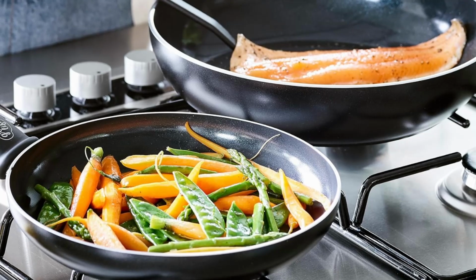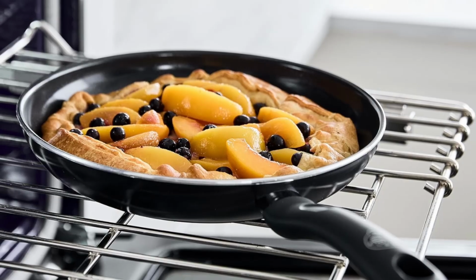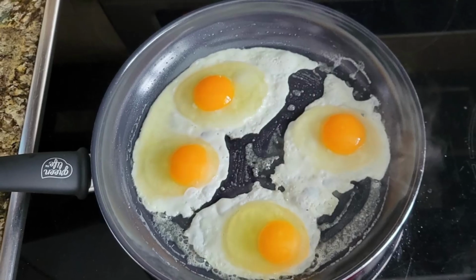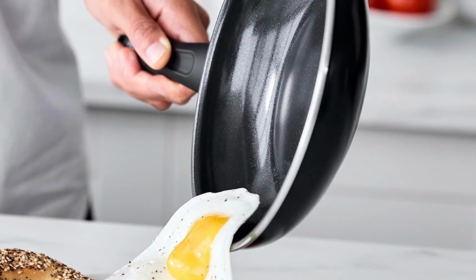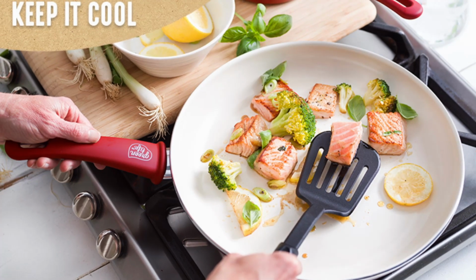3. Multi-purpose cooking. From sautéing vegetables to frying eggs, this pan handles a variety of cooking tasks with ease. 4. Long-lasting durability. The robust construction ensures the pan maintains its performance and appearance even with daily use. 5. Easy monitoring. The tempered glass lid allows you to keep an eye on your food without disrupting the cooking process. Perfect for everyday cooking.